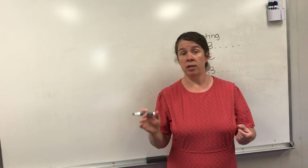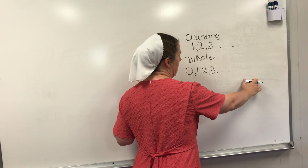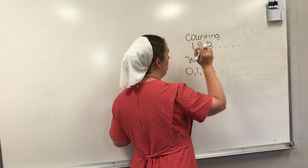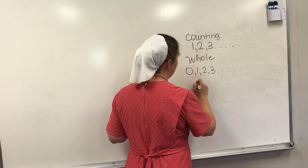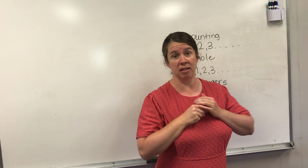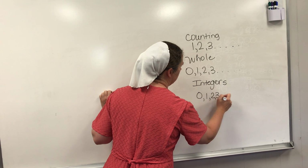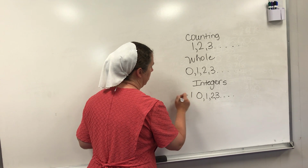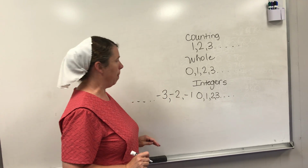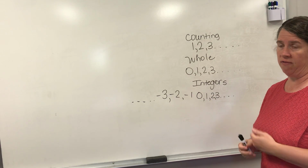Whole numbers are 0, which is a whole number, plus any positive number. So anything on the positive line, starting with 0 and going on as far as you can go, doesn't stop. So you have counting numbers that start with 1, then you have whole numbers that start with 0, and then you have integers. Integers include negative and positive numbers. So you have 0, 1, 2, 3, and anything beyond, and then you have -1, -2, -3, and as far down here as you can go. So the difference between integers and any of these other numbers is they're including the negative numbers.